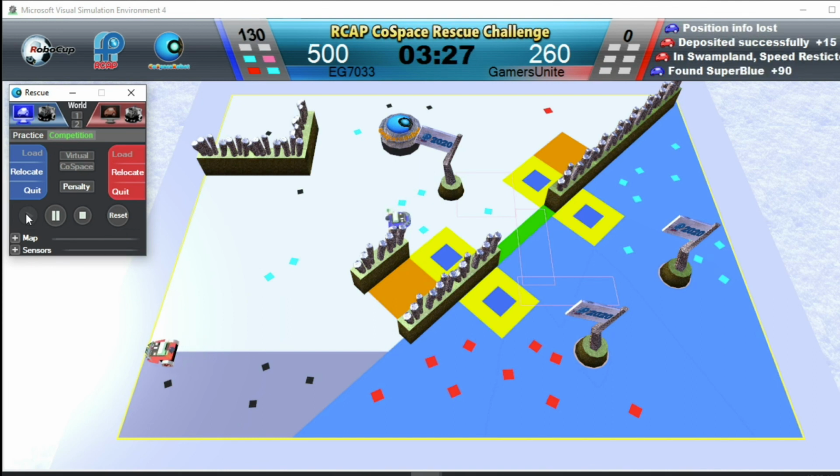Blue robot picks up super object. That's 90 points. Red robot travels out of the boundary. System resets it back to the field and freezes it for 10 seconds. Blue robot is depositing.